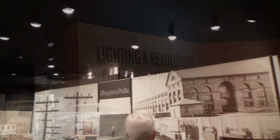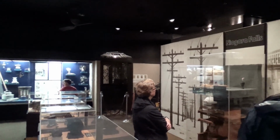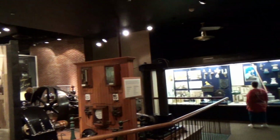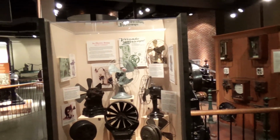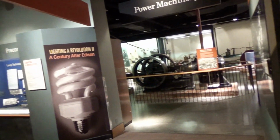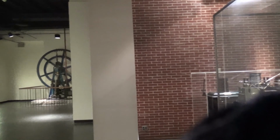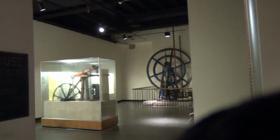Next, we moved to an exhibit about electrifying America. Here we'll see exhibits of all different kinds of equipment that was made to get electricity around our nation. Generators and electrical lines, fans that were used to use that electricity, light bulbs, and many other different things as we look around this exhibit. Here we can see many of the early generators, what they look like.